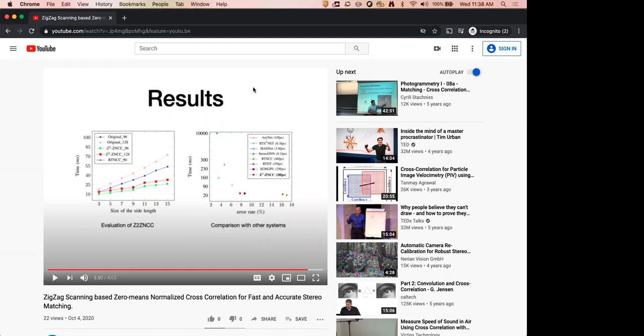The original algorithm just calculated the ZNCC directly without any special scan. It scans the image only from left to right, from up to down, one row by one row, just as a default scan method.